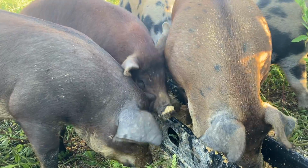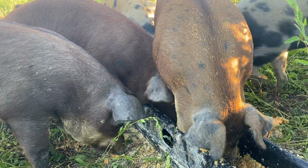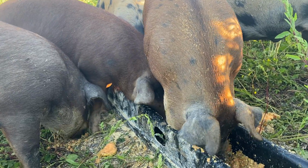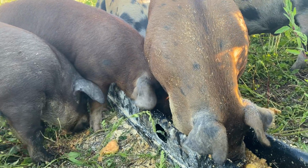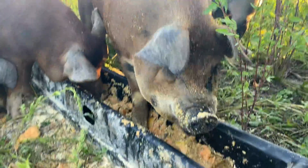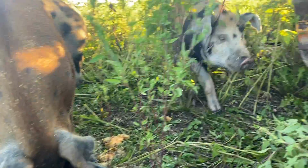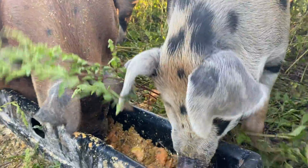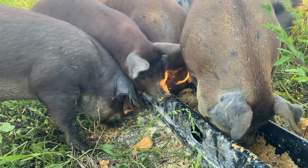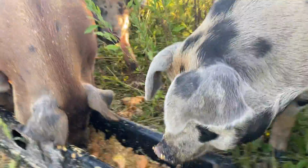Our motto kind of is these guys live about as good of a life as a pig could live, and then we'll just have one bad day, but they give us amazing food and nutrients and some of the best pork I've ever had. And they help us with our excess produce. They help us with our excess food waste. Nothing on this farm goes to waste because these guys are our disposal, and the chickens.